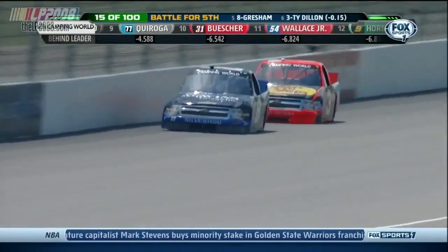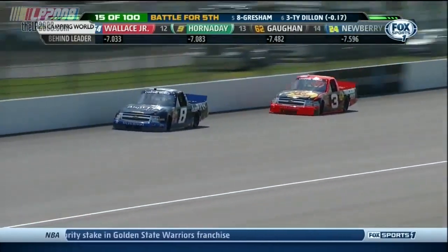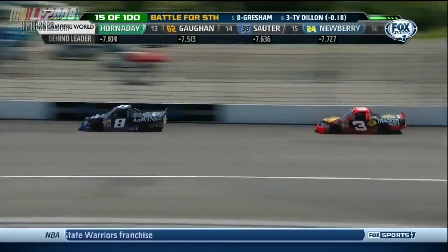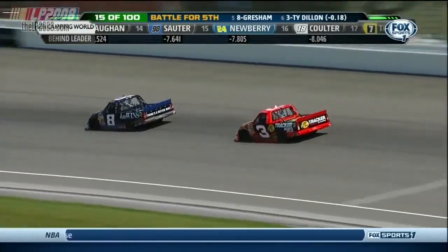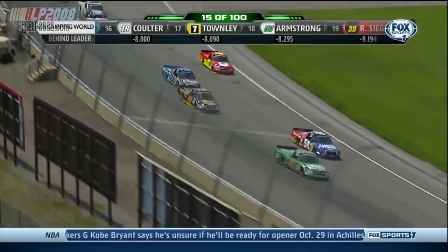You know, and it's interesting, Phil, that you say that about Crafton. He has a 52-point lead, but it's a log jam from second all the way back to 10th. So one stumble by Crafton, there's a whole lot of guys that come into this championship battle. And that's what a whole lot of guys are counting on happening.